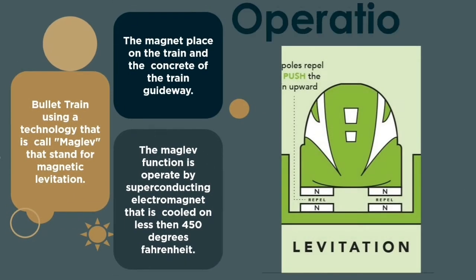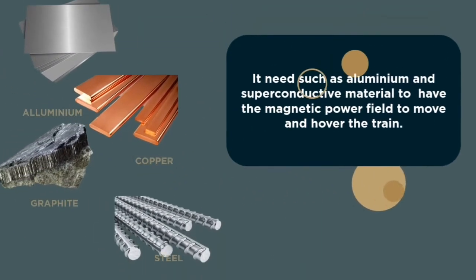The bullet train uses a technology called maglev, which stands for magnetic levitation. Magnets placed on the train and on the concrete guideways interact with each other to give the levitation effect. It needs to operate by cooling down the superconducting electromagnet to less than 450 degrees Fahrenheit to support the magnetic levitation effect, giving 10 times stronger power than a normal magnet.